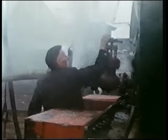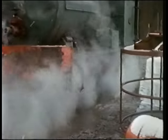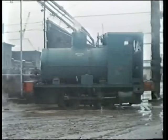This fireless loco is very rare indeed. They were used in places where there was a fire risk, such as running in and out of this paper mill on the Kent coast near Gravesend, and where there was a supply of steam already available in the works plant. It runs for about 45 minutes on one full charge.